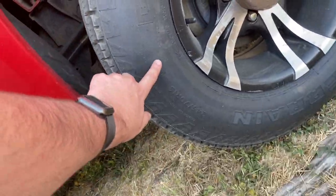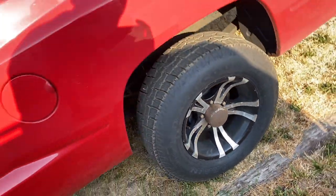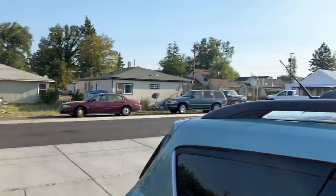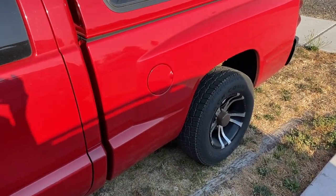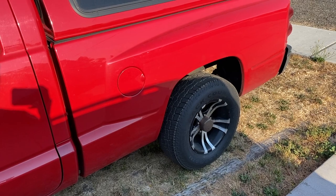And wow, this thing has really developed an interesting pattern on the tire. Almost looks like it was cracking, but it's not, because these are fairly new tires. Anyways, getting distracted. Because everybody's got to drive noisy freaking diesel trucks around here. Anyways, I digress.